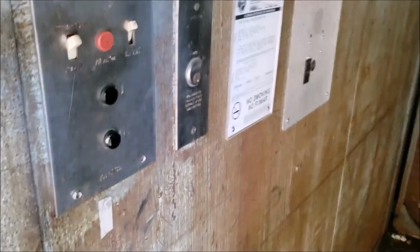Let's see, how do you open these doors? There we go. So anyway, here's your cab view. Someone's storing their bike in here. There's a little look up the shaft. You can't see much. So with that being said, we're gonna shut the doors. And that'll be it.